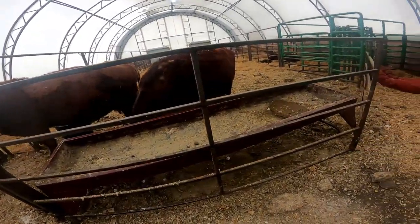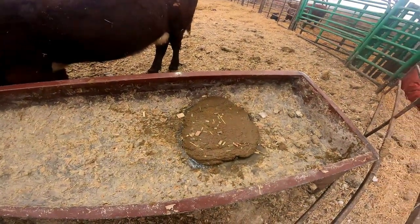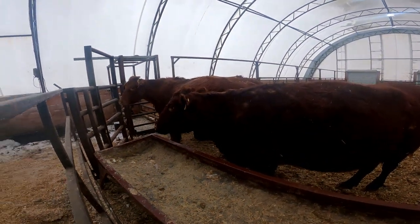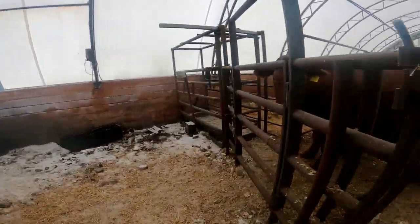Yep. Oh, look at that. Whole barn to go, and they landed the poop right in the trough. Who did that? Guilty. All right, out you go.